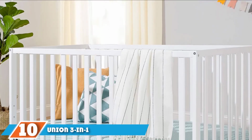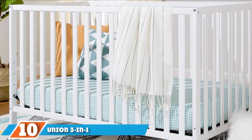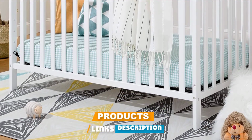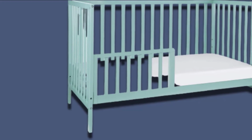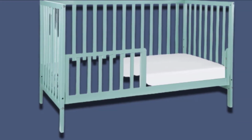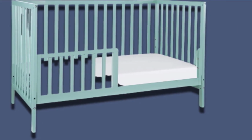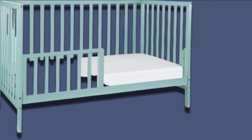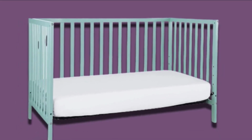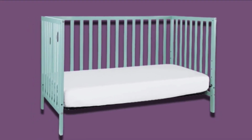Finally, the number 10 position is dominated by Union 3-in-1 Convertible Crib. The Union crib is a good option if you're really just looking for a safe, reliable crib. It has a simple, minimalistic design and will likely blend well with a variety of decor choices. It has 4 mattress level settings and converts to a daybed. Although it's lower in the price department than most other cribs in this list, it's still made from sustainable New Zealand pine and has a non-toxic finish in multiple colors: ebony, lagoon blue, white, natural wood, espresso, and gray.